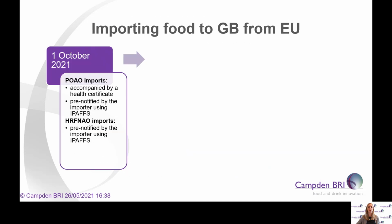When importing products from the EU into Great Britain, there are a number of implementation periods for full official control checks. From the 1st of October 2021, products of animal origin will need to be accompanied by an export health certificate and pre-notified by the importer using IPAFFS. High-risk food of non-animal origin will need to be pre-notified by the importer using IPAFFS.